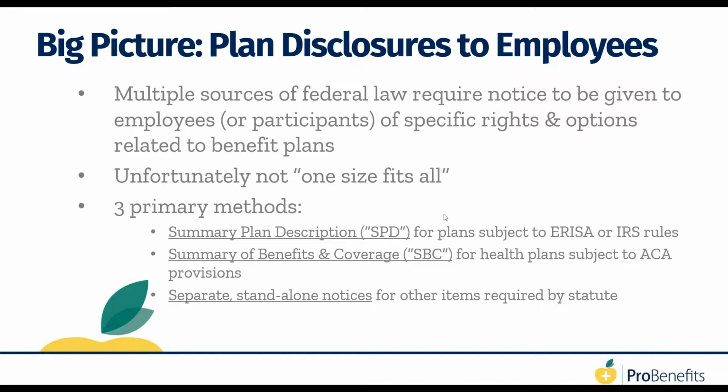Another example is Medicare Part D credible coverage notices. These sometimes may be included in the SPD, but this is an annual notice requirement that is only provided to Part D eligible individuals. So an employer may decide that it's better suited to send that notice to those Part D eligible individuals, really because of the importance of those folks knowing whether their coverage is credible or not, and making decisions about whether to enroll in Medicare Part D.